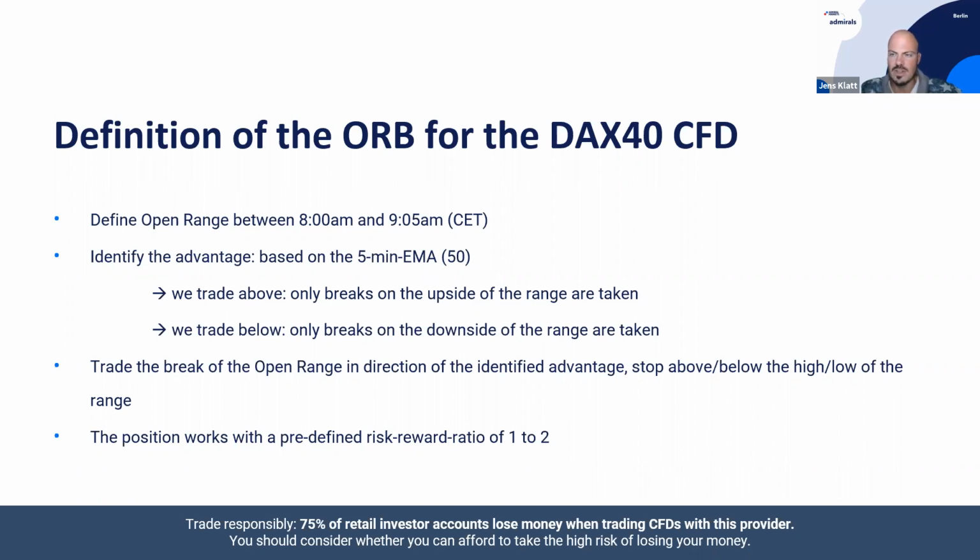And the approach is very simple. In fact, I say, well, if we're trading above, I consider the market to be long and the intraday advantage be given on the long side for the day. If we trade below, then it's the short side I should favor. And this is how I identify my advantage.